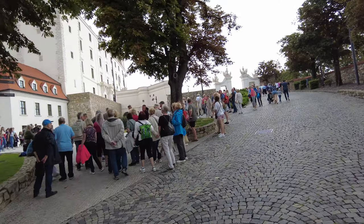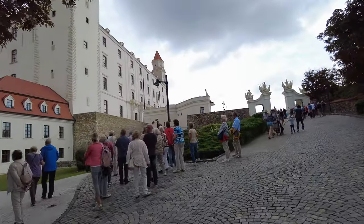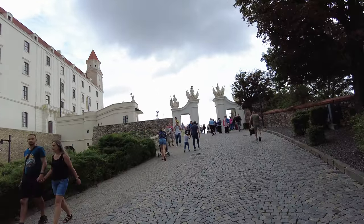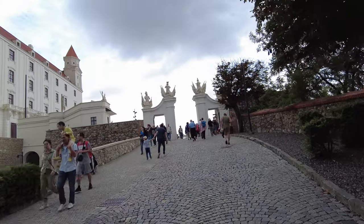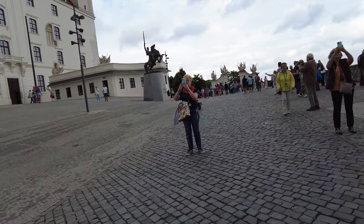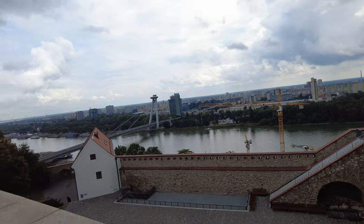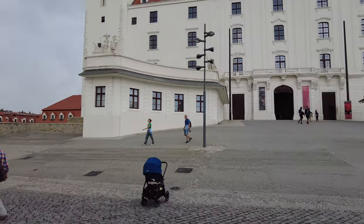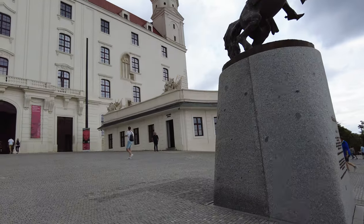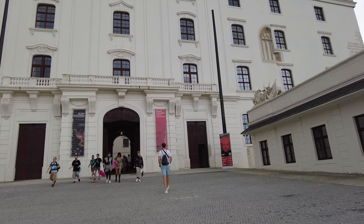It got quite humid and hot, but I made it up here to Hrad Castle. It was a spicy little hike. A lot of humidity in the air. It's also called Bratislava Castle. You can just call it that also. Nice view here. Yeah, it took about a 25 minute hike, maybe less, 20, 25. Mostly uphill. I took the long route on the road.